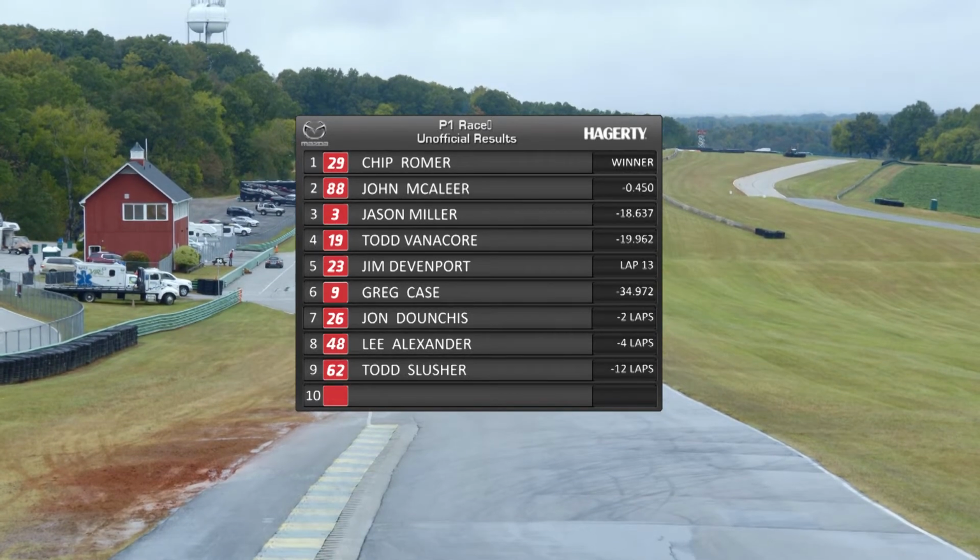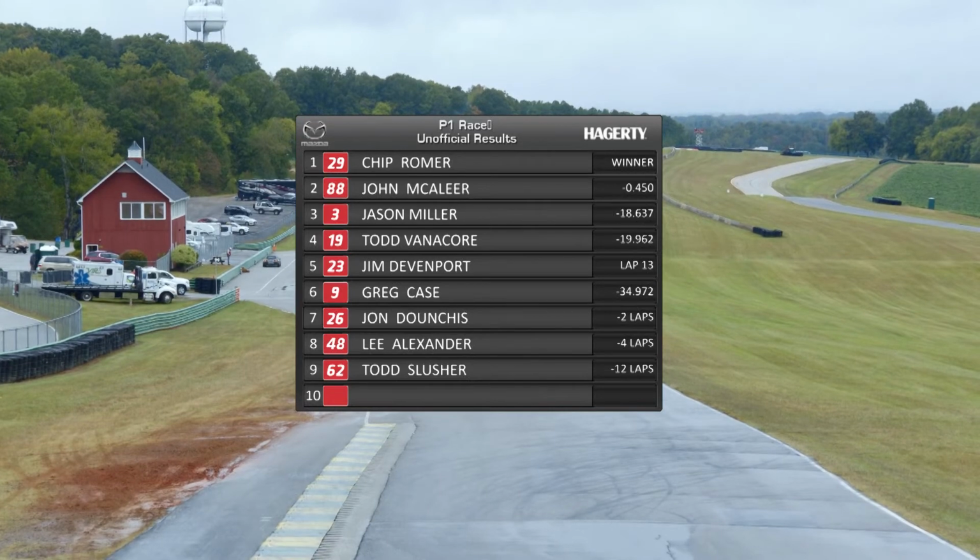Here are the unofficial results. Chip Romer, your winner. John McAleer coming home in second. Margin of victory about half a second. Jason Miller, well-deserved 3rd spot. Todd Vanacore comes home in 4th. Jim Devenport comes home in the 5th spot. Greg Case will take 6th place honors. John Duchess with a spin in the late stages finishes in 7th. Lee Alexander and Todd Slusher rounding out the 9 cars that started this race.